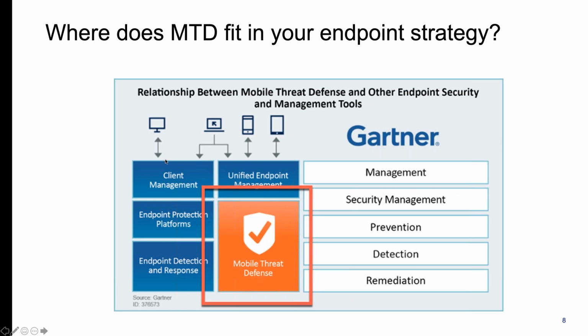So let's look at traditional desktops first, because that allows us to place an analogy that resonates with people. On the traditional desktop side of the house, we've got some sort of client management tool. We've got traditional endpoint protection platforms, so next generation AV or similar, and then EDR solutions. Those are really more threat hunting, threat visibility capabilities for traditional endpoints.